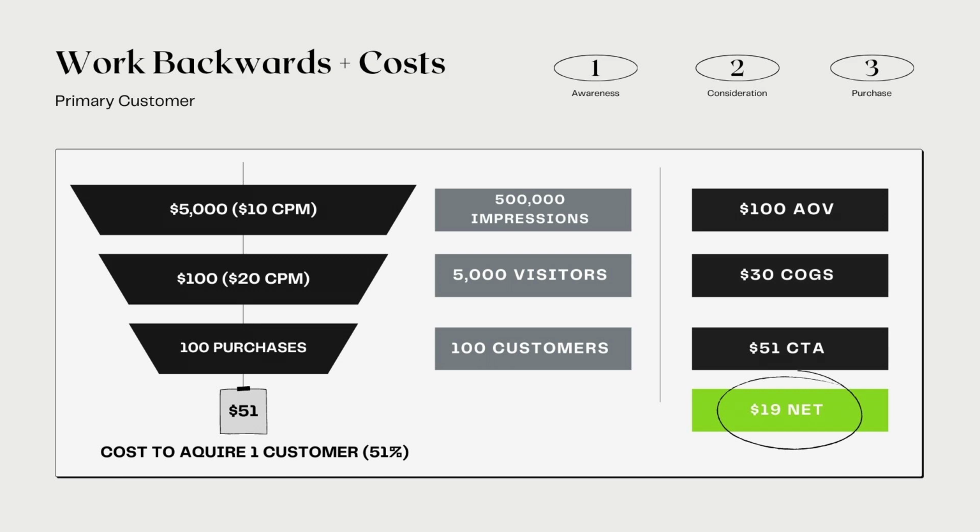It's easy to get people aware of your product. Just keep paying a bunch of money for ads. But the question is, will your company still be profitable?